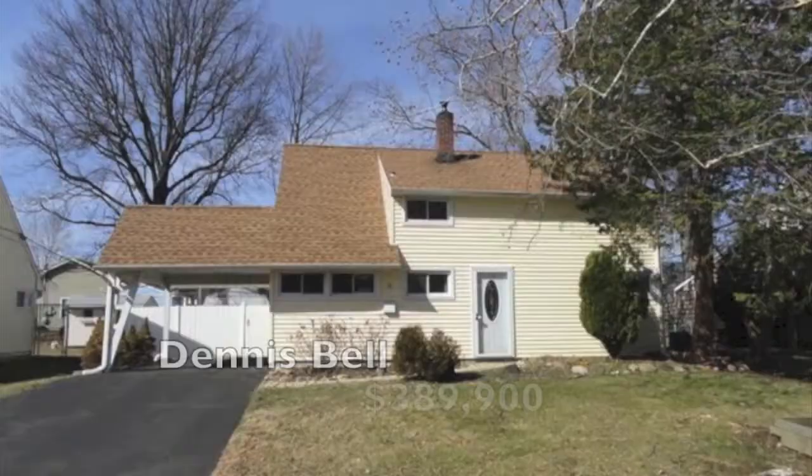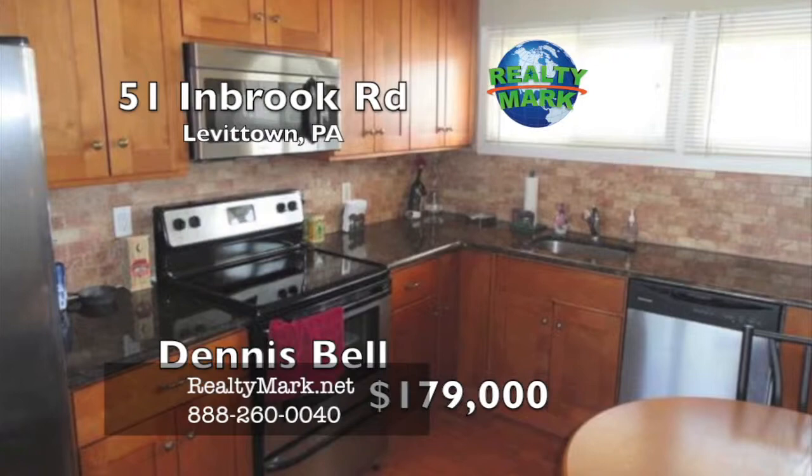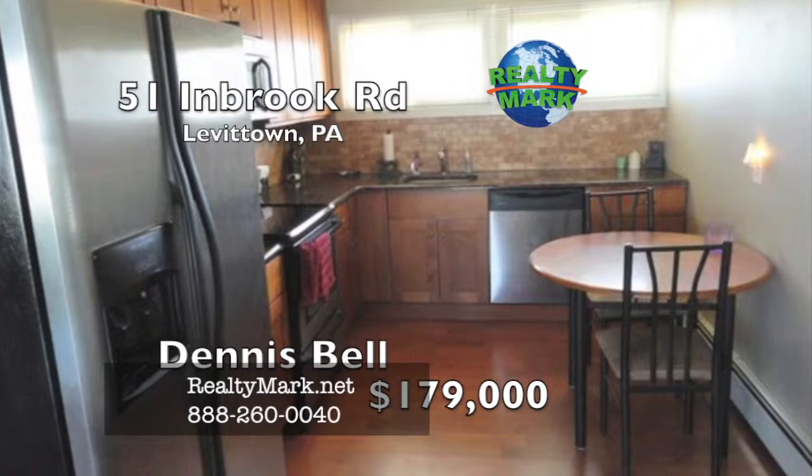This striking 4-bedroom Cape Cod is situated on a premium lot and is in pristine and immaculate condition, so all you have to do is move right in and relax. Newer gorgeous gourmet eating kitchen with granite counters, smooth top range, built-in microwave, stainless dishwasher, and refrigerator. Built-in 42-inch cabinets make this kitchen a cook's dream.